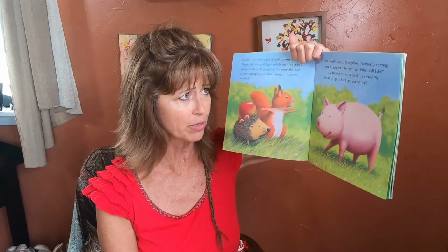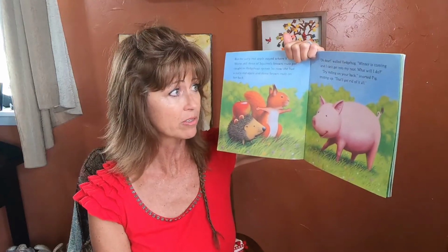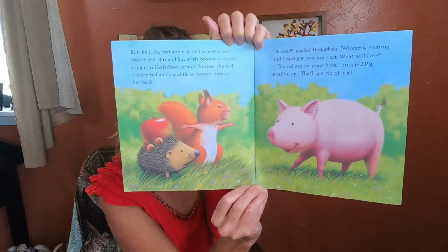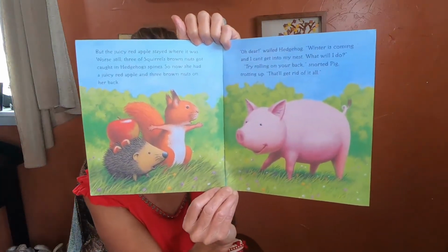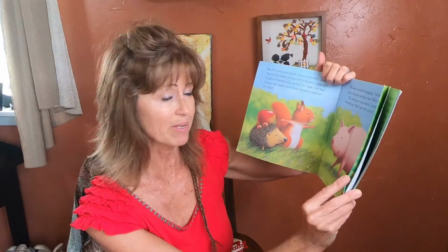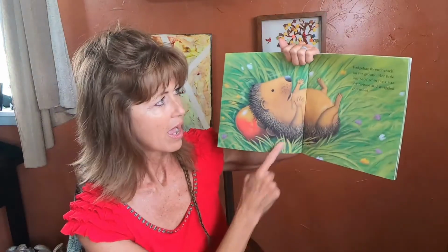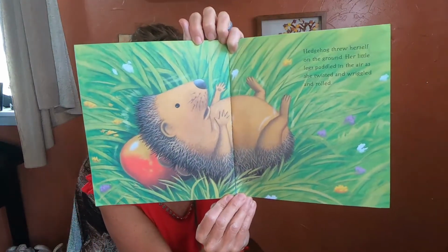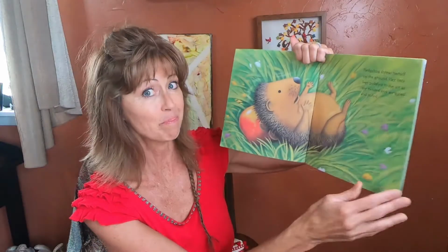What will I do? Try rolling on your back, snorted Pig, trotting up. That'll get rid of it all. Do you think that will work? It's a good idea to try. Let's see what happens. Hedgehog threw herself on the ground. Her little legs paddled in the air. She twisted and wiggled and rolled. She's trying really hard with what Pig suggested.